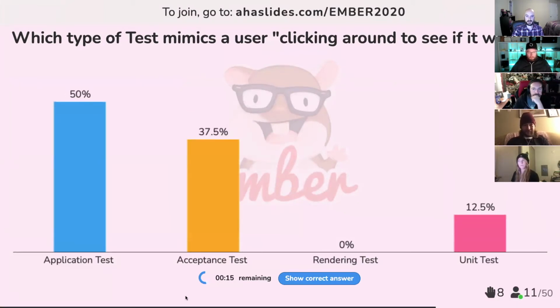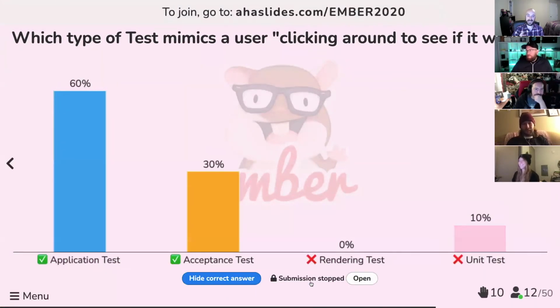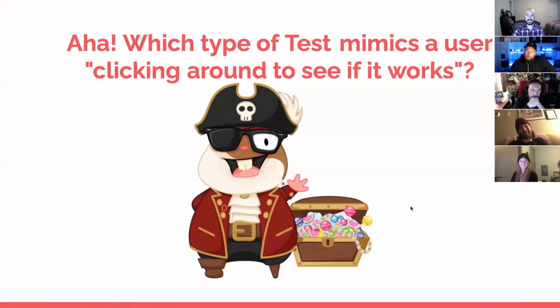Application and acceptance. All right, we've got a unit in here. Anyone want to jump on rendering? Anyone for rendering? A lot of head shakes. No one likes the rendering test. All right, pencils down, and application and acceptance test are both correct. It's technically an application test, but like I said at the top, acceptance test is basically the same thing. You can call it either one.